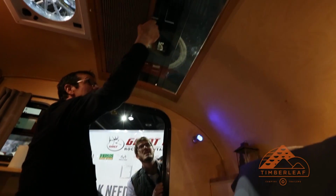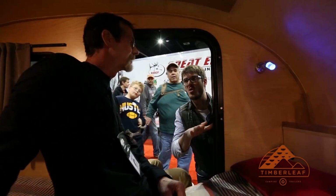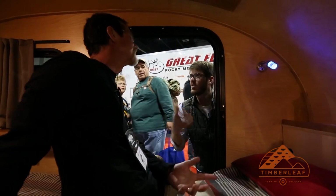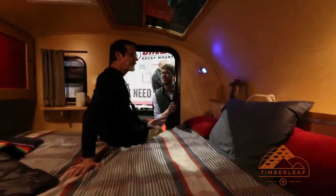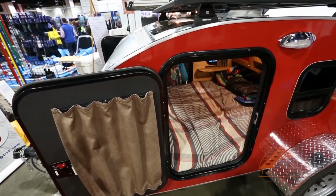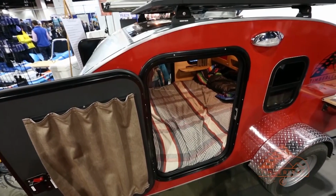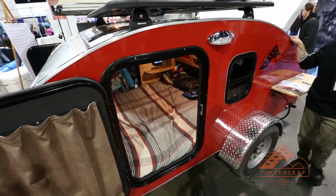That's awesome. One of the other things that just stands out to me, in comparison to other teardrops I've seen, is you've got 2 doors and 2 windows. I think that gives you a lot of natural light, which seems really nice. Right, we're real proud of that. That's standard. We don't option out 1 door and 1 window. Every single trailer we do has 2 doors, 2 windows, and the skylight. It just gives you a feeling of openness so that you don't feel claustrophobic.